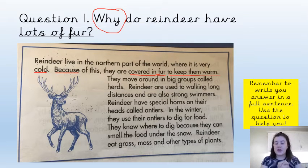So what you need to do first is you need to orally, which means with your mouth and your words, say the answer. So why do reindeers have lots of fur? Reindeers have lots of fur because they live in the northern part of the world where it is very cold and the fur keeps them warm. And then have a go at writing that sentence down.